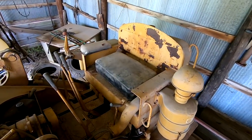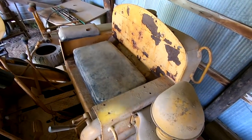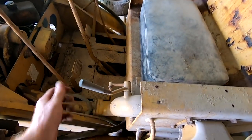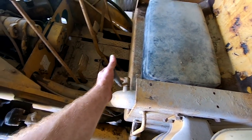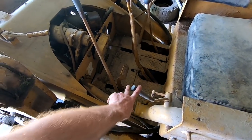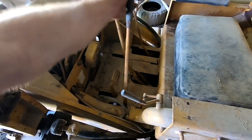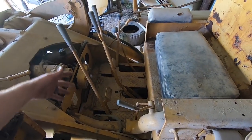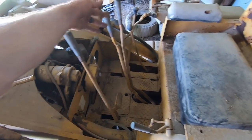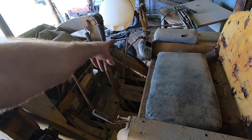I mean, wow, even the seat cushion's in decent shape. It's missing one of the armrests, but that's okay. Let's see, so this should be the throttle. Oh, it's still free. So that's the governor that you hear. I think that's the master clutch, and then these would be your individual track clutches. I don't know what those two do yet.